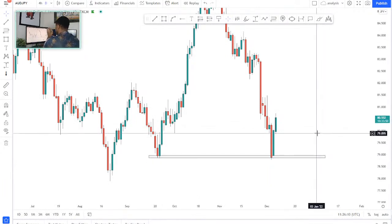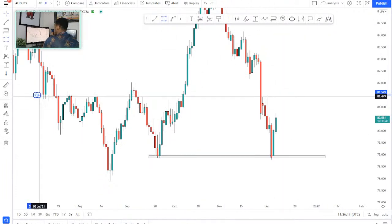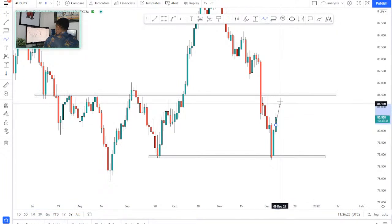So price has had a nice bullish reaction, as you would expect from that level. Very big move to the upside from that. You could even see price come back to some areas up here. Key level of resistance at 81,500. We might see ADJY come up to test that before maybe rolling over again.